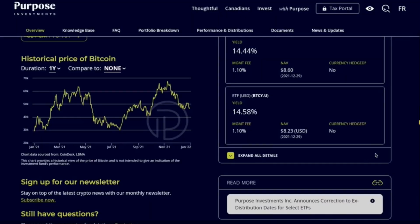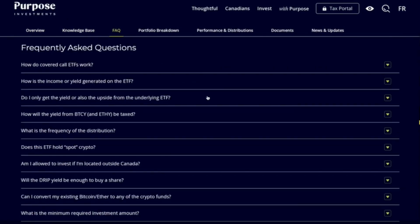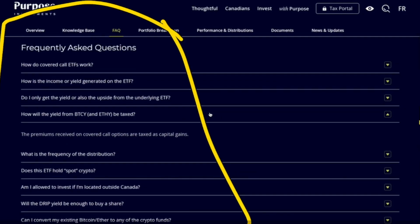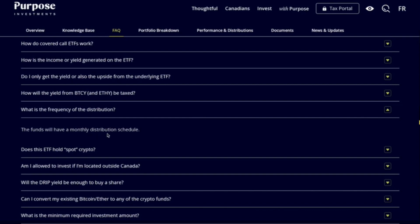That is amazing. There's a few really nice things about their website as well. They do put the historical price of Bitcoin on their website, and overall it's a fantastic tool to use because they do give you frequently asked questions. If you had any questions about the ETF, it's always good to do your own research and not trust a random person or comment in the comment section.